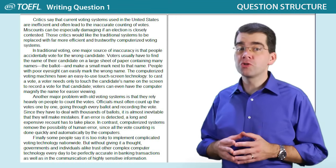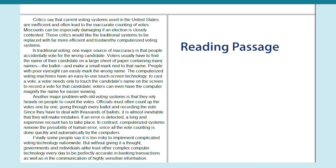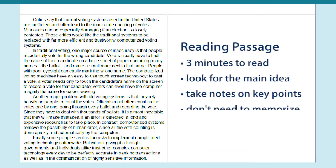Now let's look more closely at what the integrated writing question is asking you to do. First, you'll see the reading passage, and you'll have 3 minutes to read it. So as you read, look for the main idea of the passage and take notes about key points that relate to that main idea. You don't need to memorize the passage because it will reappear on your screen when it's time to write.